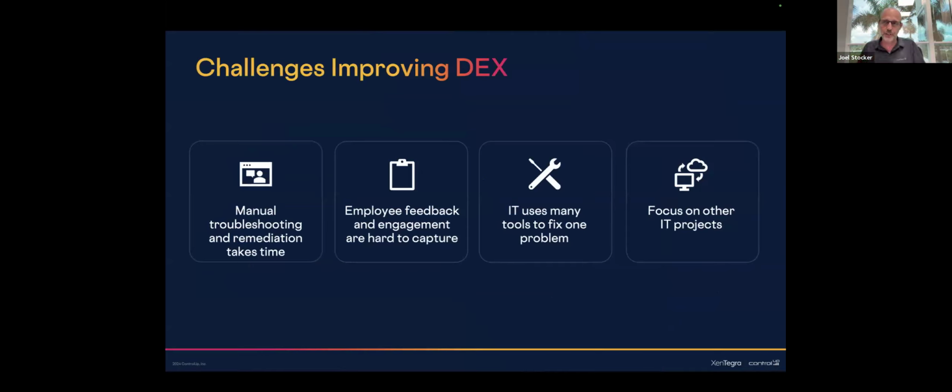So some of the challenges that customers mention when they're talking about improving the end user experience or the digital employee experience is the amount of time that it takes to do manual troubleshooting and remediation. In general, troubleshooting and remediation is a skill. It's not always easy, especially since you first need to figure out the cause of the issue. But having to do that manually, especially for things that might happen more frequently, is really wasting a lot of time.